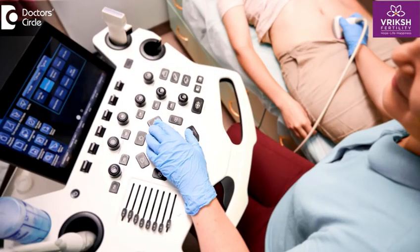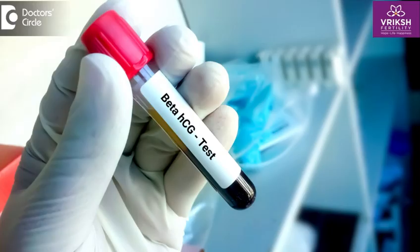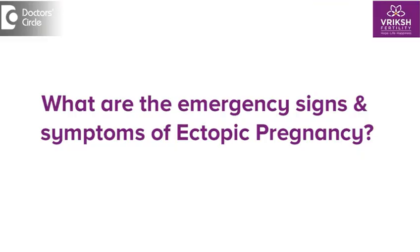But the dangerous sign should be when you're feeling giddy, you have missed your periods and you're not able to see the pregnancy normally like how it should be in your uterus. Then the suspicion of ectopic pregnancy rises. So your doctor may advise you to do an ultrasonography along with serial blood test monitoring of a blood test called the beta-HCG hormone test. If this beta-HCG is rising slowly, then the suspicion of ectopic rises. If it is a healthy intrauterine pregnancy, then the beta-HCG value doubles every 48 hours.